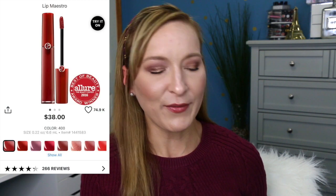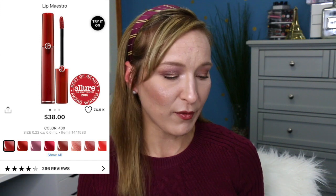The next thing is from Giorgio Armani. This is the Lip Maestro. For some reason, whenever I think of Maestro, I think of Seinfeld. I don't know why, but I do. This also has the Best of Beauty award winner stamp of approval from Allure. This has 266 reviews with almost 4.5 stars. You are getting 0.22 ounces in here, so you're getting quite a bit of product. The container looks beautiful. Absolutely gorgeous. So I know you shouldn't buy products because of the packaging, but I know we all do.